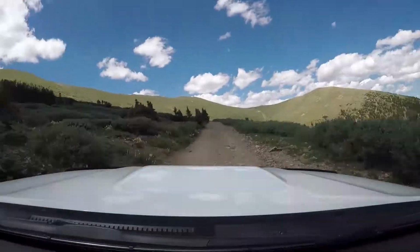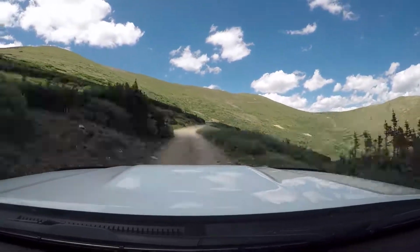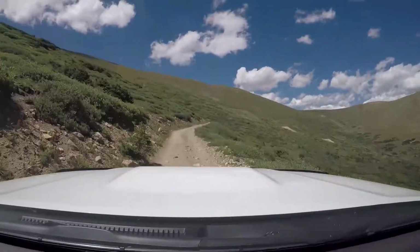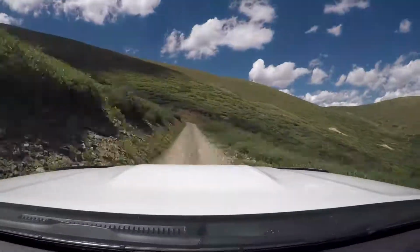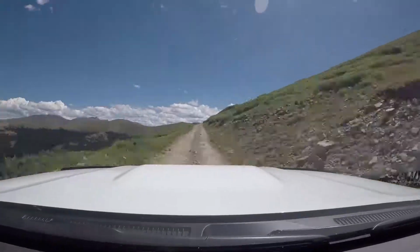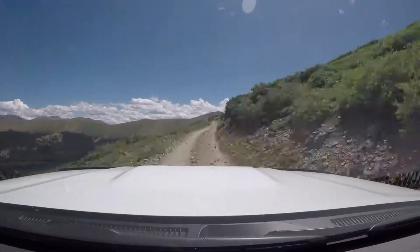We're going up there. Can you see the road up there? Yeah. Where we're headed. Way up there. This is a beautiful day. It is. Saturday was all rainy, cold, wet.